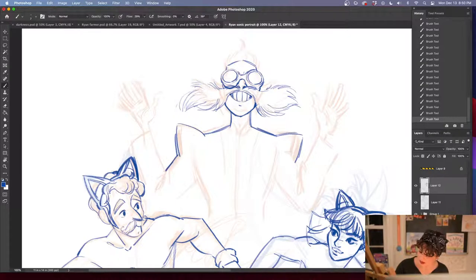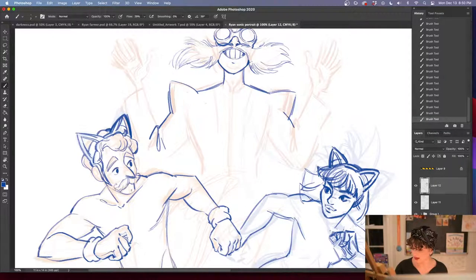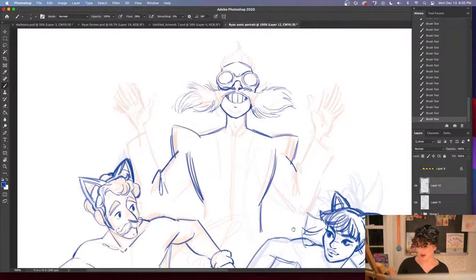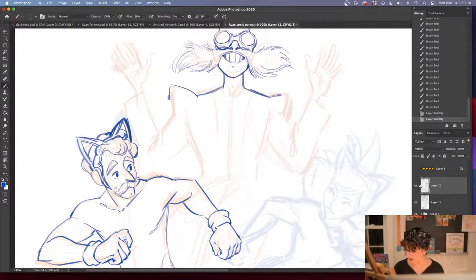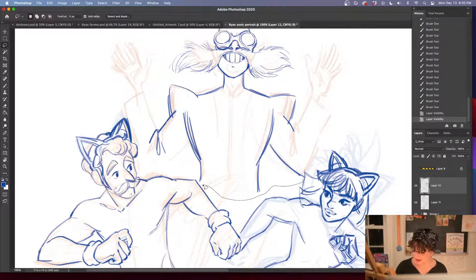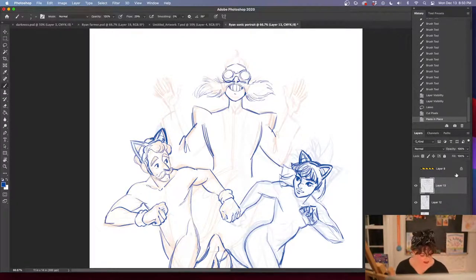All right, and then I'm totally going to, oh, thank you. Ryan sent me some more reference. I'm going to change these hands, I think. Make them bigger, more excited. I'm going to tilt them so the pinkies are more forward, I think. A new layer, right? Whoops. Cut and paste this guy before I get too carried away. Okay. I don't want to mess with my flow, man. Okay.